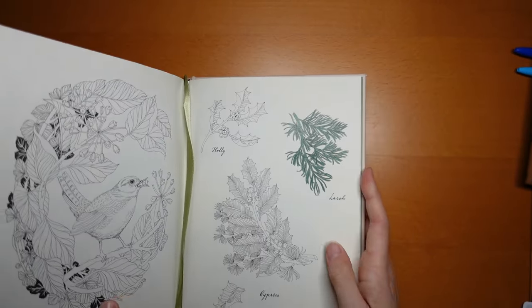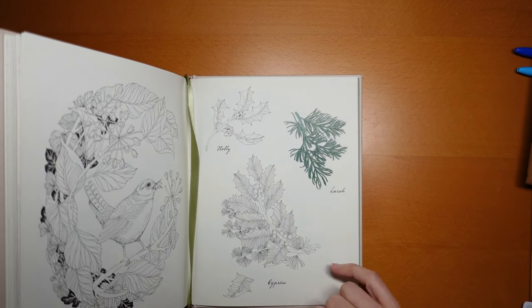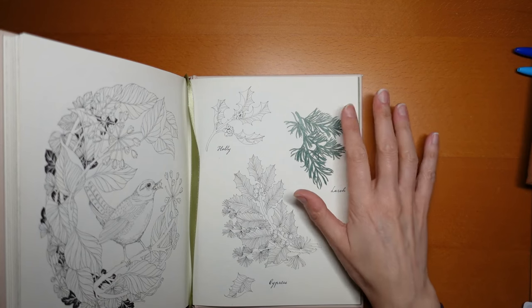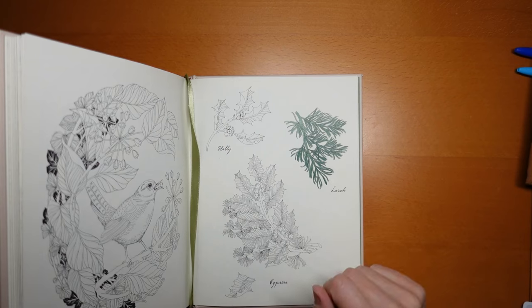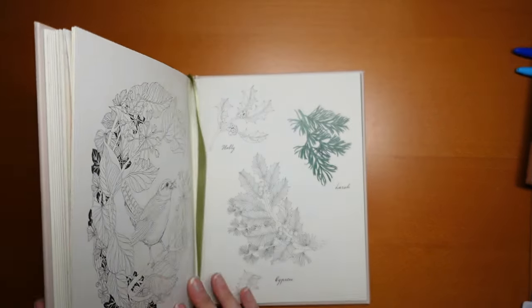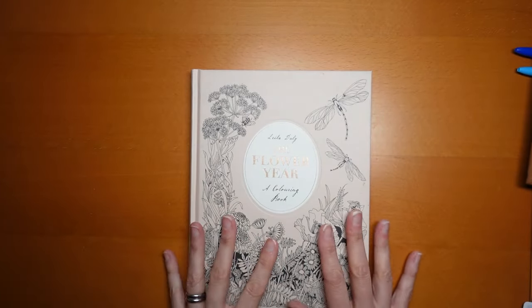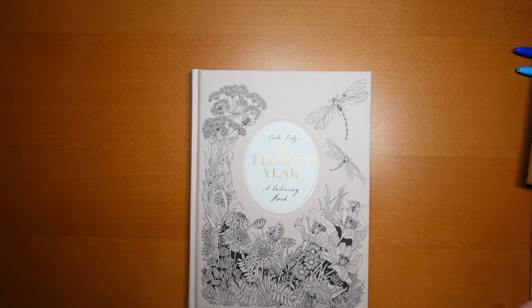But I do find Leila Dooley's pictures quite daunting. They're very detailed. Sometimes I can't quite pick out all the leaves and bits and pieces. When I did that this morning, I can say I've missed loads and gone out of the lines because it's really fine work. But I'm not going to commit to doing one a month this year. I'm just going to see how it goes. I might still, but I might not. Right, that's me for December and for the year.